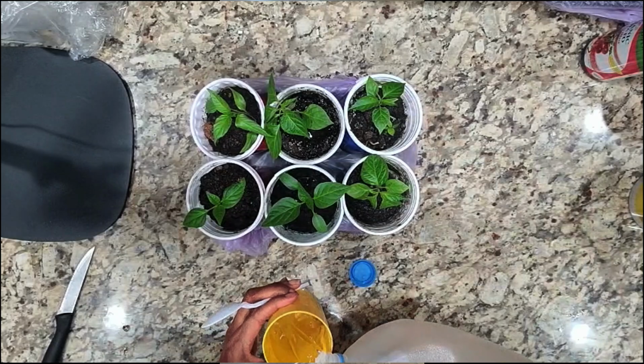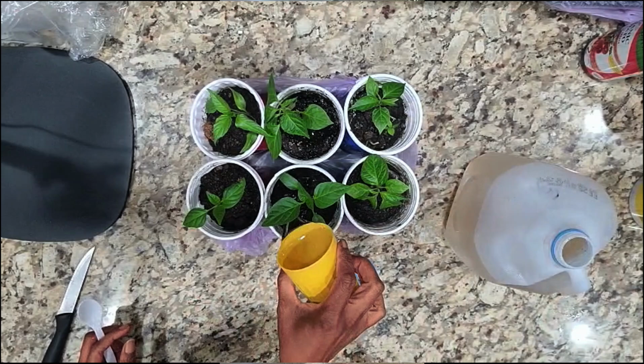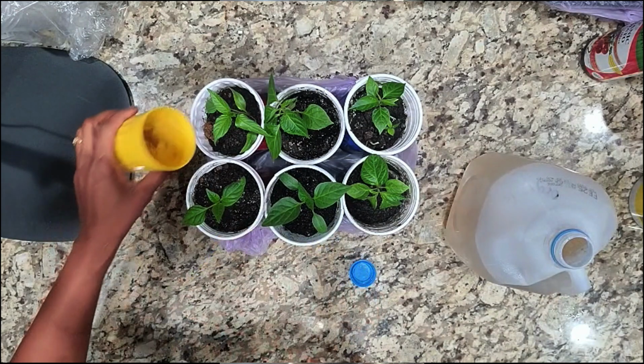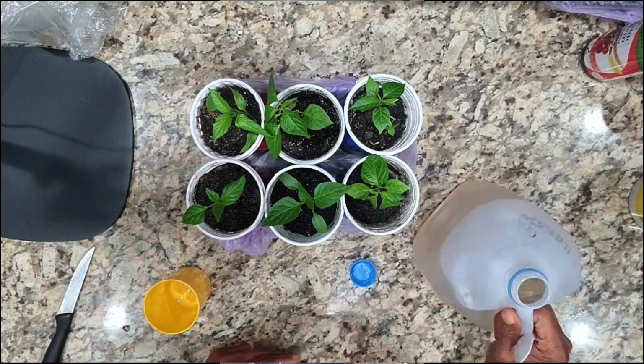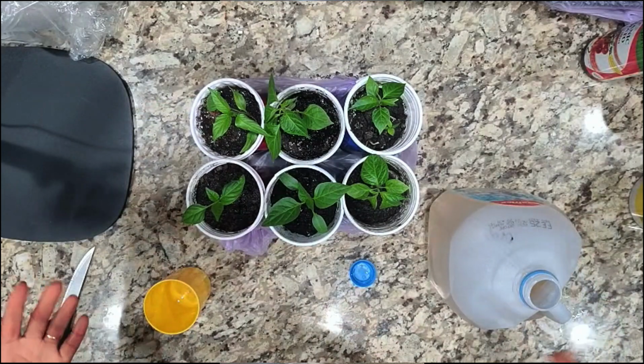I will reiterate, please, if you're planning to use liquid organic fertilizer, try to get the deodorized version because they smell. And if you're planting indoors, that could be a little bit of a hazard or inconvenience for whatever room you're using to plant.